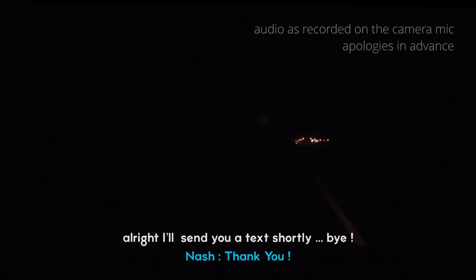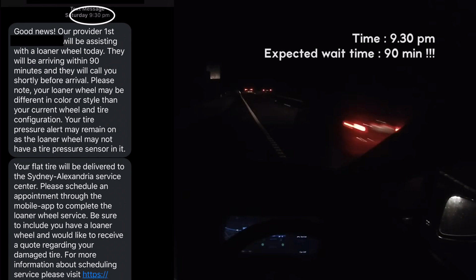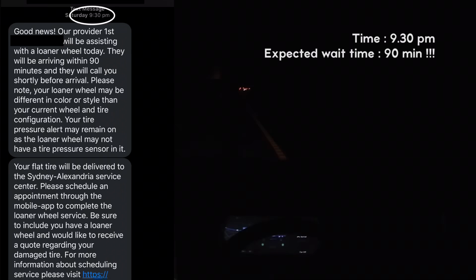Thank you. I made the call at 9:17 p.m. and by 9:30 p.m. I got 2 messages. The first message said that they did find a provider who will bring a loaner wheel. The loaner wheel may not be the same color and the same type, but that's fine. And the second message said that my flat tire would go back to Alexandria where it will be serviced, and then I have to make an appointment to get that wheel exchanged for the loaner wheel that they give me.